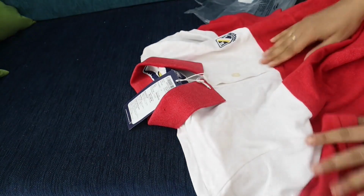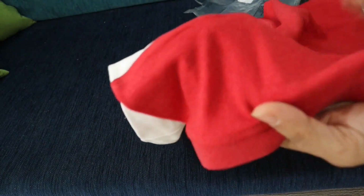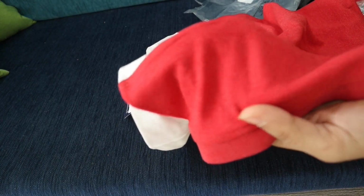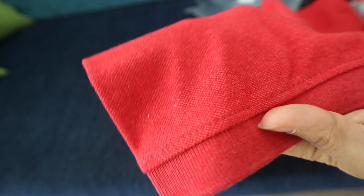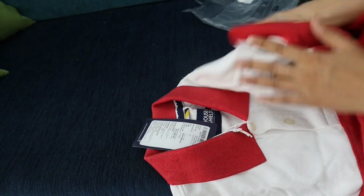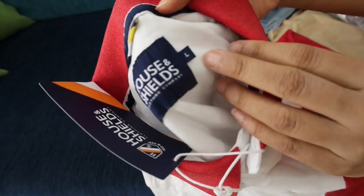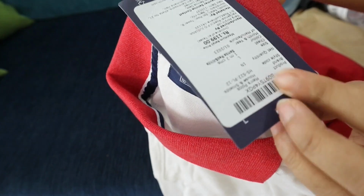Oftentimes you will see that the prices may vary. Sometimes a few of the sizes might be out of stock, but from the same brand there are other options as well that you can get. We have even ordered some regular t-shirts from the same brand, and quality is decent considering the price. If you go outside, you might not get these kinds of t-shirts for 250 rupees or less.